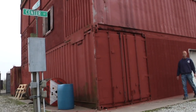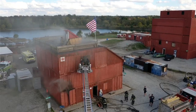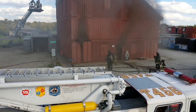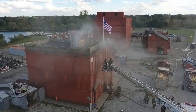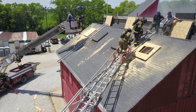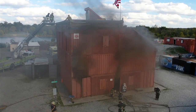It's become a real good scenario-based building where we can do private dwellings, multiple dwellings, mixed-use occupancies. We can handle a lot of skills in here, but we can also handle large-scale responses with multiple companies. We can do individual hose stretches, searches, flat roof or peaked roof operations on this, and we have burn units on the back of it to fill it full of real live smoke and heat, so guys get the true appreciation of what it would be like going into a larger occupancy building.